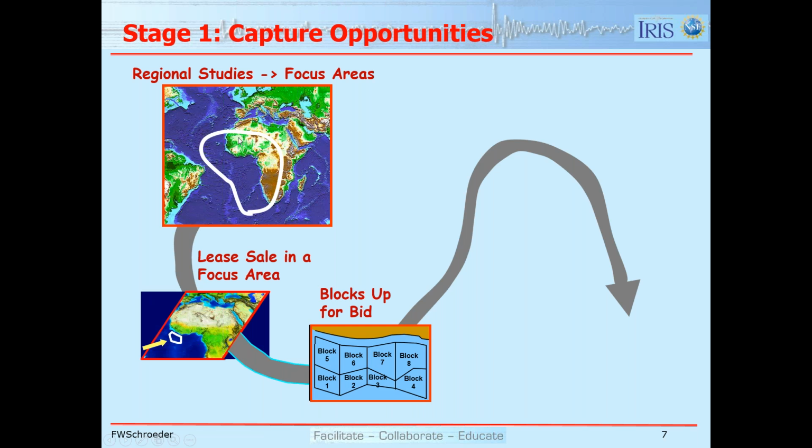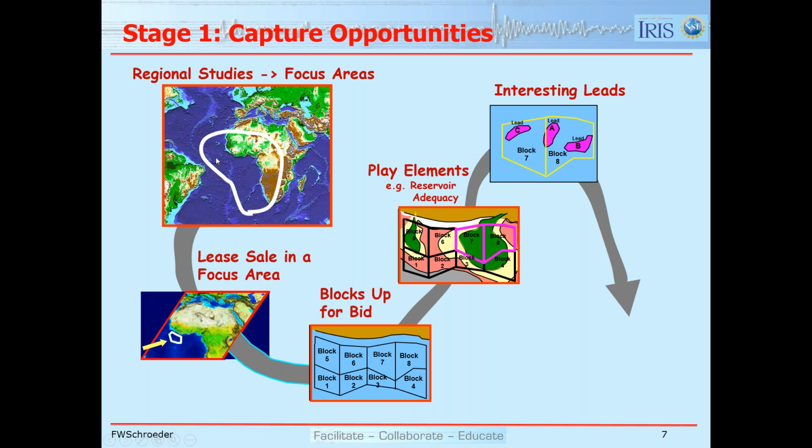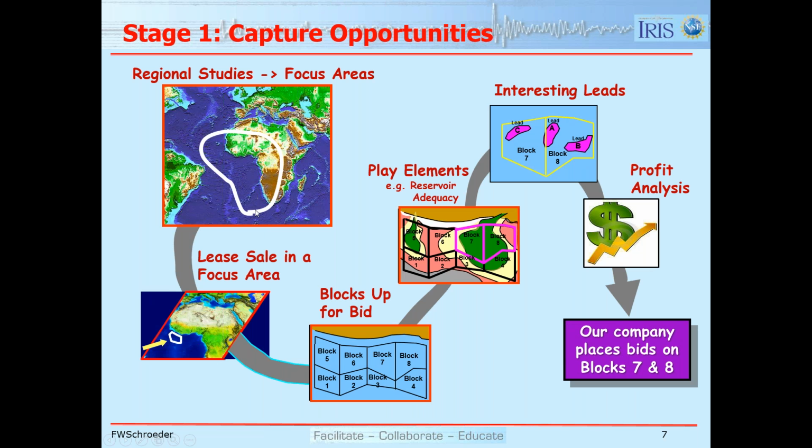So as we capture opportunities, typically companies will do regional studies like the coastline off of West Africa. They'll decide where certain focus areas, areas with high potential that maybe haven't been tapped into for one reason or another. The government may offer up some blocks. Here's an example where 8 blocks are up for bids. We would put together play element maps: source, reservoir, trap, seal, and migration, and look for where all 5 of those play elements are favorable.